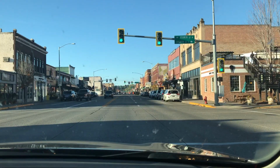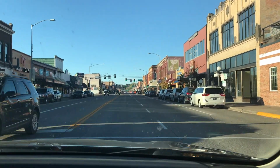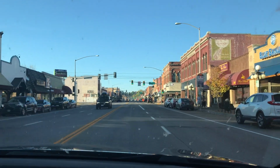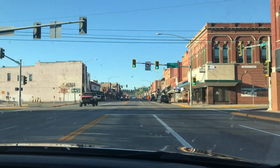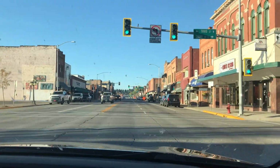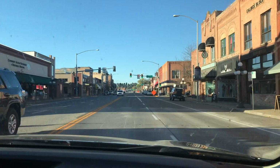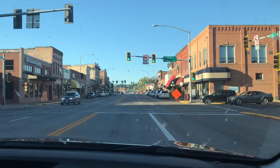Now Kalispell is the 7th largest city in Montana, and is the largest one not located on an interstate, which it feels different than all the other towns in Montana somehow. Maybe because it isn't on an interstate, just the way it's laid out feels rather strange to me. It's also the only town in Montana with a Chick-fil-A, which if you know the demographics makes sense, but also used to be the only one with a Krispy Kreme, which is odd.